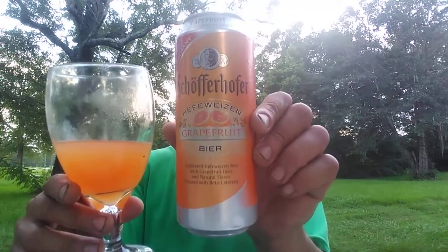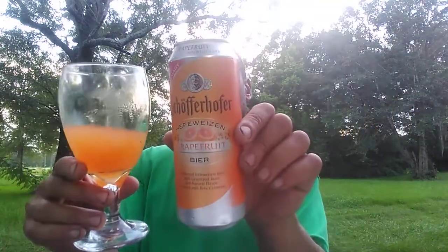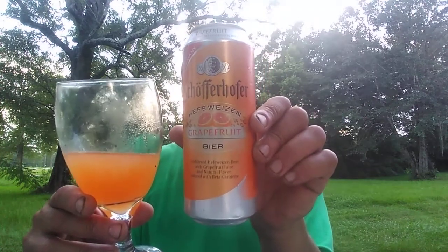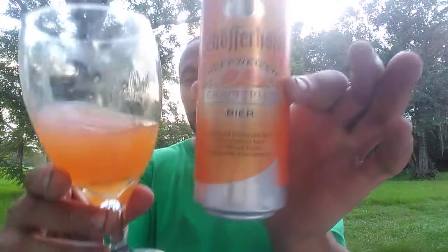All right, anyway, B plus score for the Schöfferhofer. Forgive me if I'm butchering the name. Write your comments and let me know how I pronounce it. But Schöfferhofer, B plus for this Hefeweizen lager or fruit juice. Again, for the style. If it was overall, I would give it an F, but for the style, I'm going to give this a B plus. So there's my score.